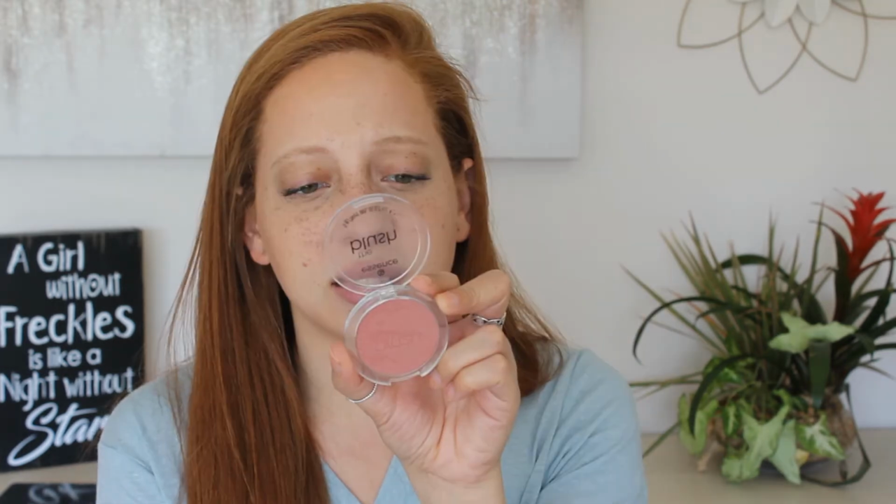So now I'm going to go in with the Essence blush. I've been wearing blush a lot recently and I've really been enjoying it. I've really been liking it. This is a really pretty shade. This is the shade 10, Befitting.